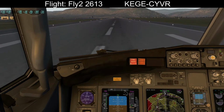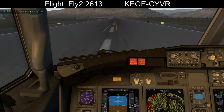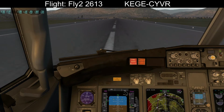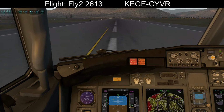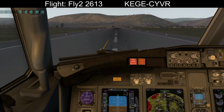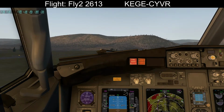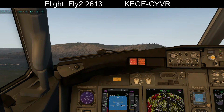I think I'm glad we used the full power takeoff here. You can tell there's less takeoff performance, definitely. V1, rotate. Whoa, I'm glad we used maximum power there. Look at that. Great. Gear up. Yeah, definitely glad we made max power. And then there you go.